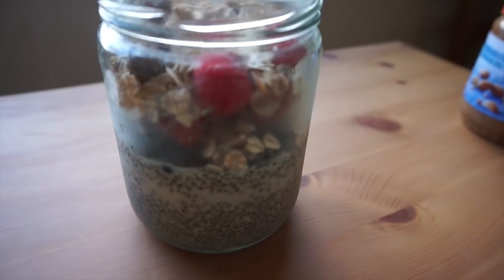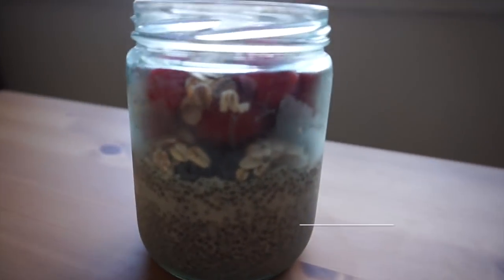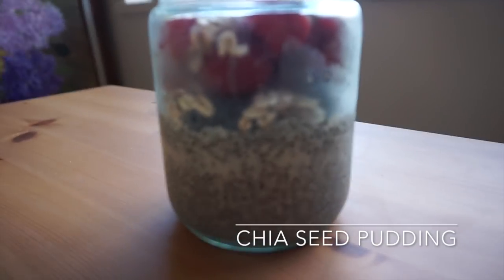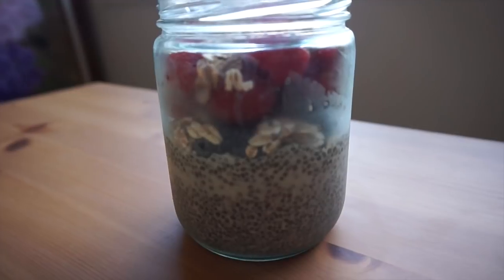My little nook in my kitchen that has no garbage or laundry, and that's what's gonna work for this video, okay? Number one, I have been going through a chia seed pudding phase. It's like a hit or miss for me. Sometimes I'm disgusted by it and sometimes I crave it. But it's super cheap and really easy to make.